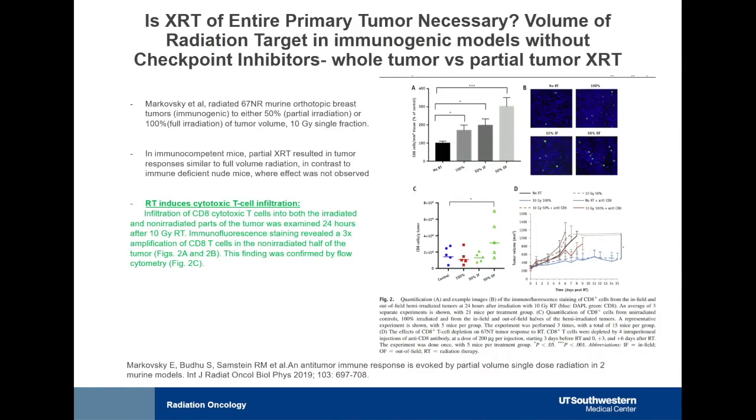I wanted to talk about this preclinical study that I think is actually very important for this topic. This Markovsky et al. study has some very elegant experiments, looking at whether entire primary tumor irradiation is necessary. Basically, instead of treating the entire primary tumor, they irradiated 50% of the tumor, and looked at the response as far as adscopal and abscopal effects.